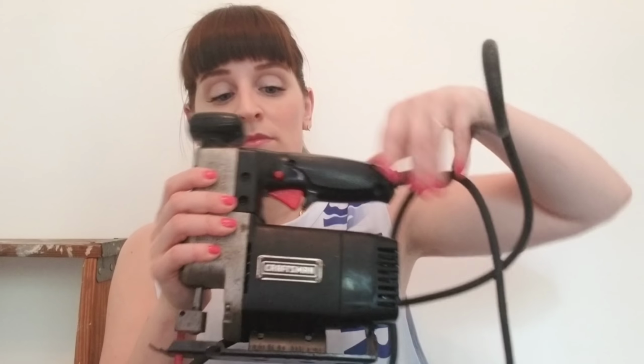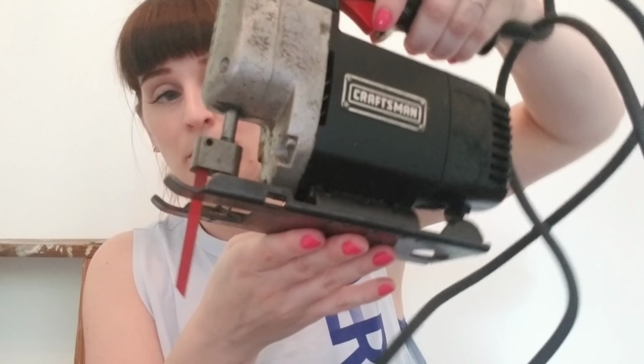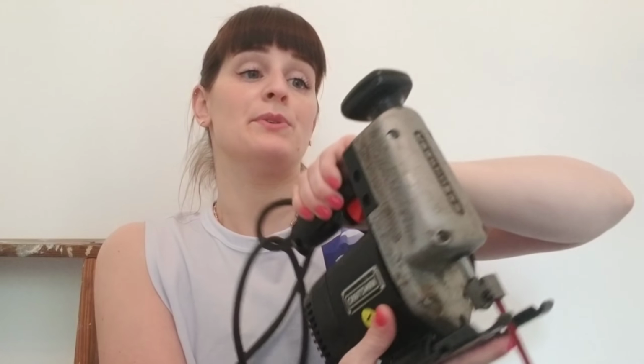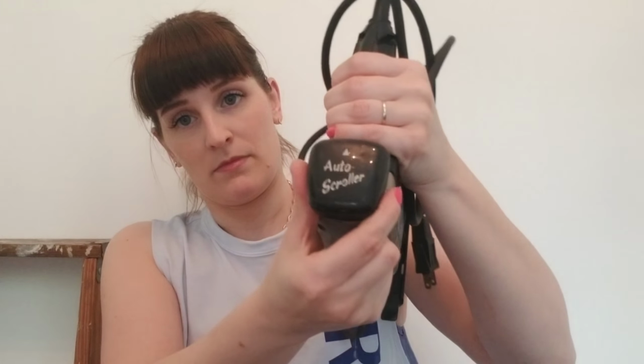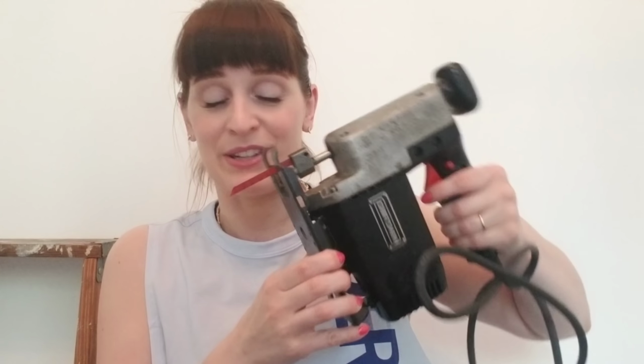And then I picked up one more, and this one's a Craftsman one. This one's a little bit heavier. And right now the blade appears to be on backwards, but that's okay. I picked that one up for $1 too. And this one says auto scroller. But I don't know, just to keep these down there in case mine breaks or in case I need a different one for something. You know, for $1, you can't go wrong.